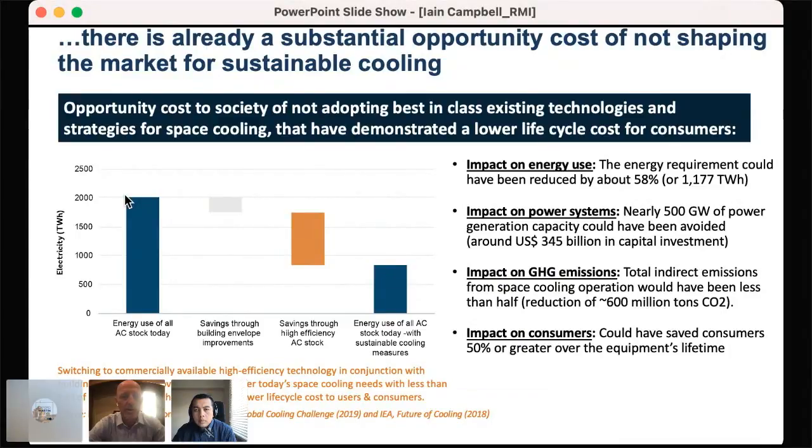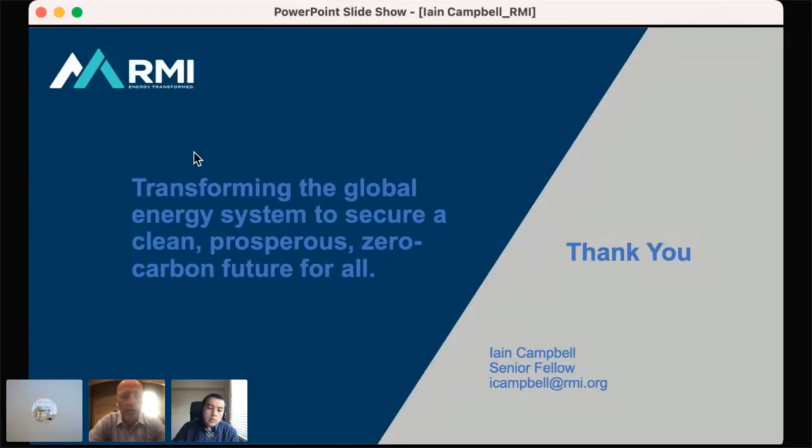And we saw that the impact of cooling from an emissions perspective, and from an impact on power systems perspective, would be about half of where it is today if we'd acted 20 years ago. So there's a substantial opportunity cost, and it gives you a feel for what that future could look like if we are able to make the jump to best available technology with a lower life cycle cost, and more sustainable solutions.